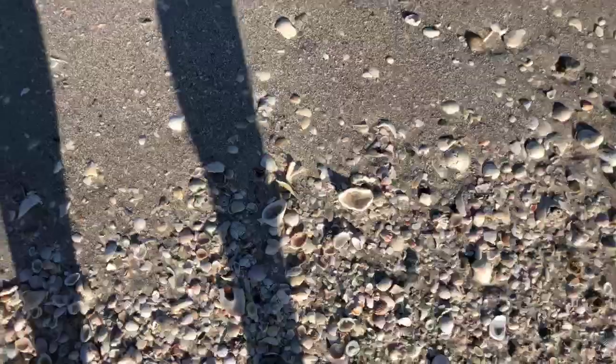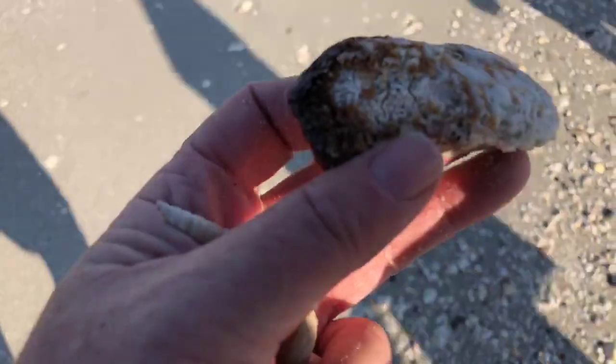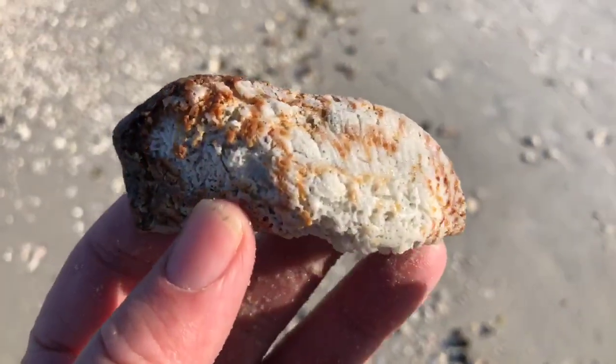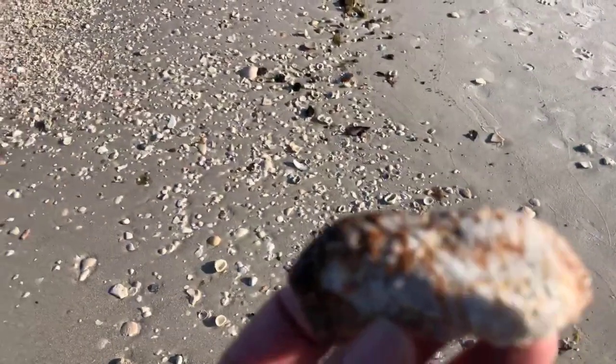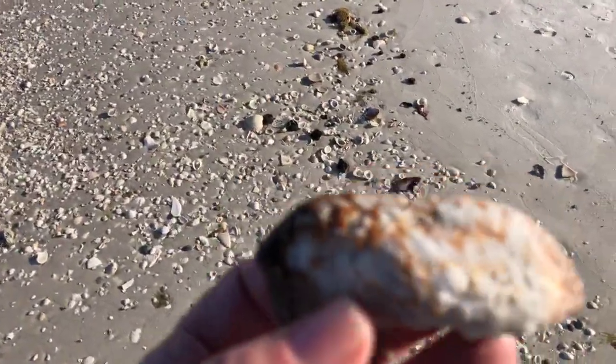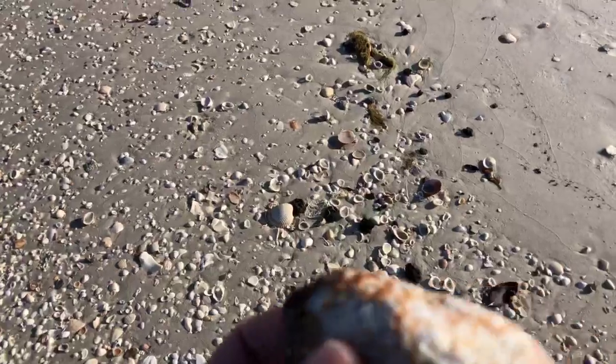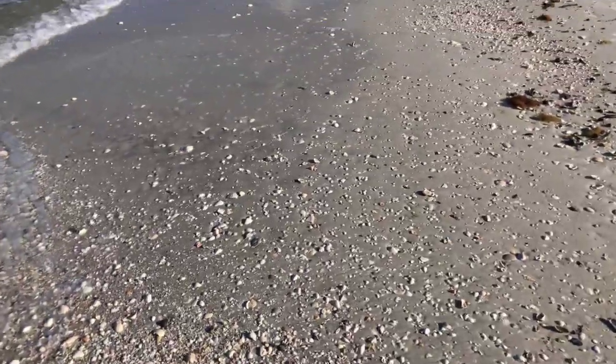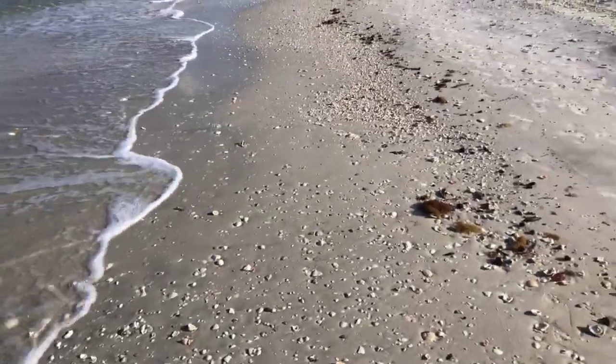And over here, this is an old turkey wing. Look at that. That is a really old one. You can barely make out the pattern on it. That's a really old turkey wing shell. Wow. Lots of great stuff up here this morning.